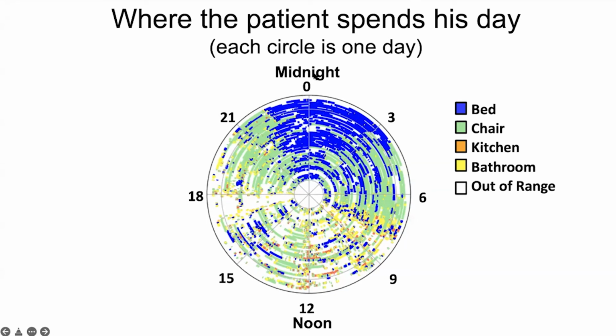Now, the top here where you see 0, this is midnight, and the bottom here is noontime. Let's look first at the color blue. Blue refers to the time he is asleep in bed. You see the blue at the beginning of the study, near the inner circles, is very fragmented, which means that his sleep was terrible. While as we progress with the study and get to the outer circles, the blue starts consolidating. So his sleep has improved dramatically.